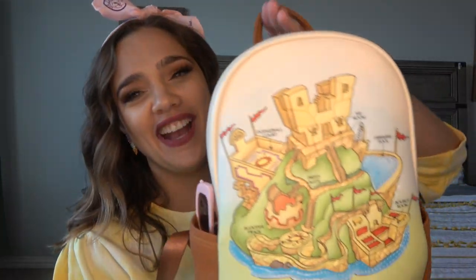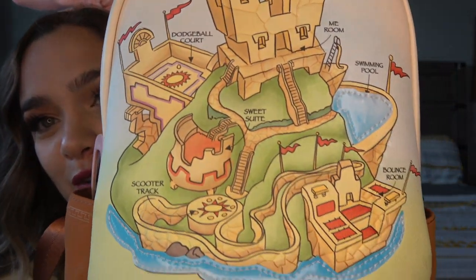Moving on. Okay, so that is the end of my non-mini backpacks. We're going to jump into the neutral section of my Loungefly collection, starting with my next Emperor's New Groove bag. So this is the Kuzcotopia mini backpack.